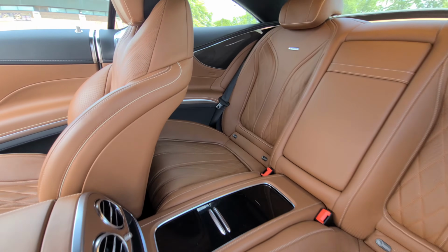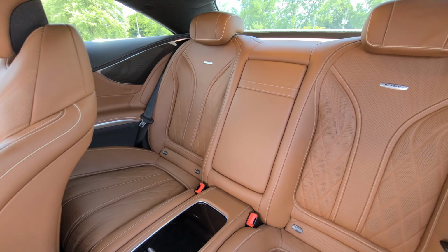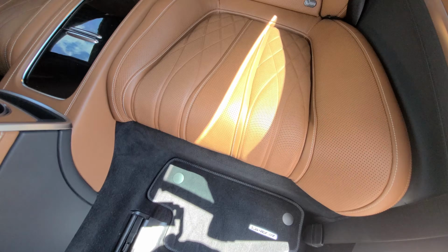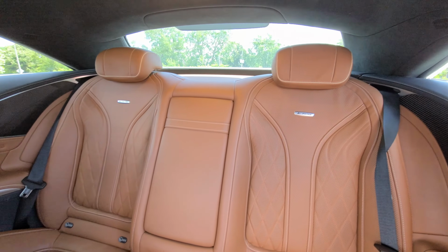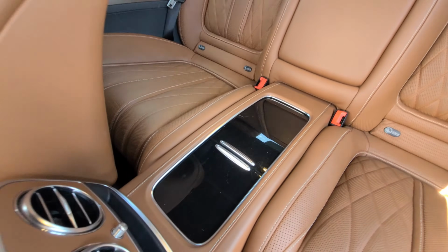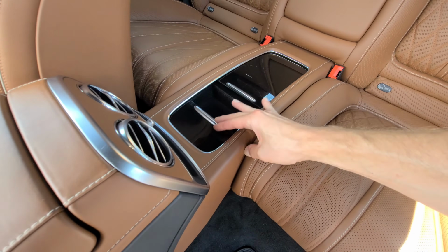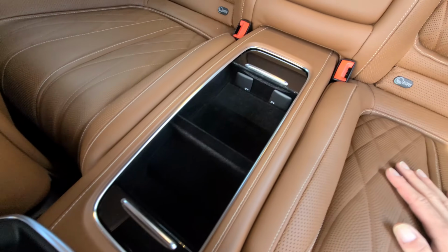Now, of course, the opulence and the luxury continues here in the back. Definitely respect Mercedes for continuing with the really awesome materials used here in the rear. And of course, you have some additional space here in the rear with some climate vents over there. But you have some additional storage over there.